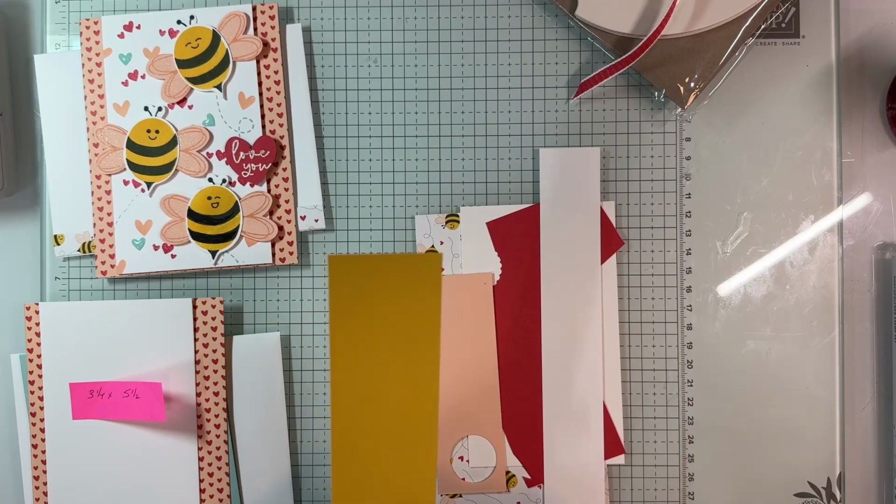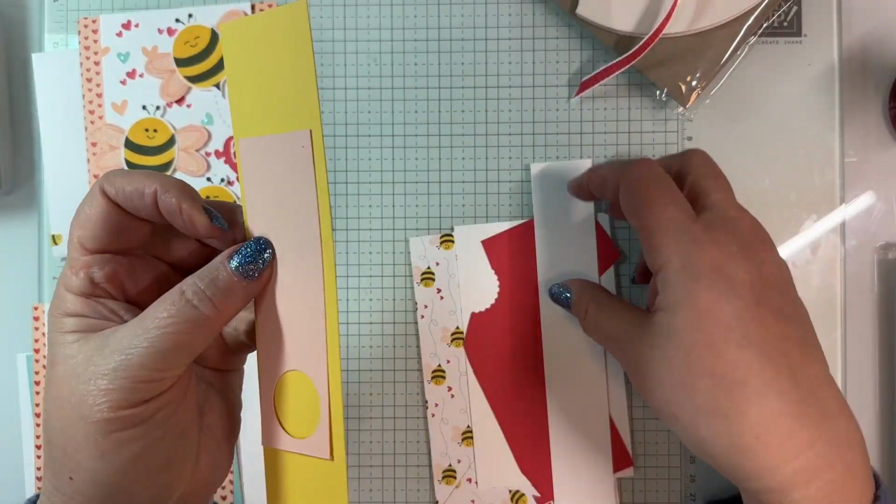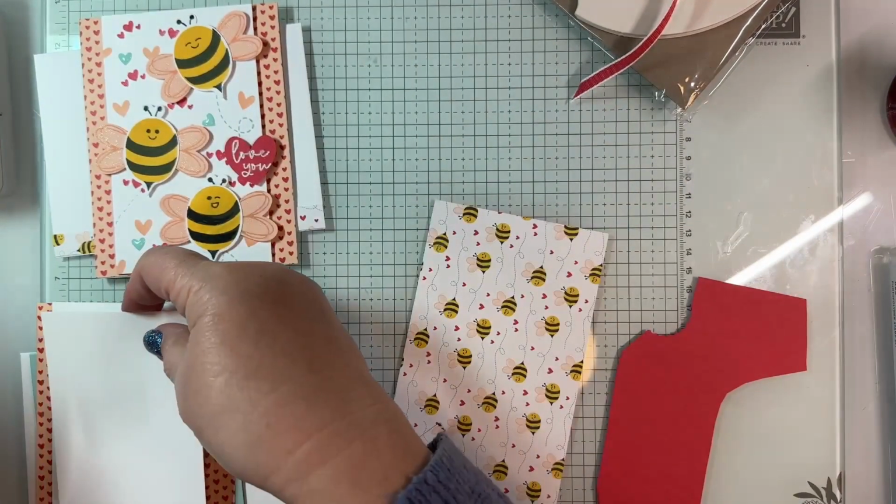And then we're using scraps. I've got Petal Pink, Daffodil Delight, there's the piece. I just had it in the wrong spot.